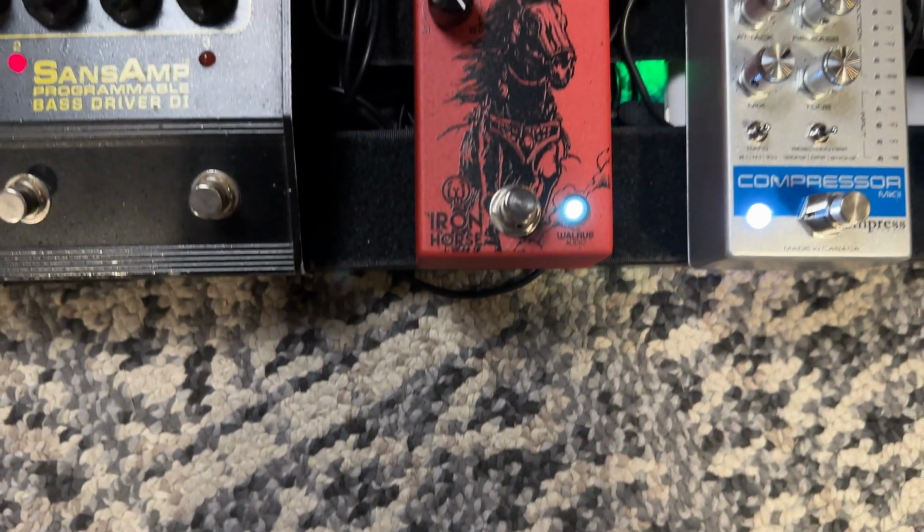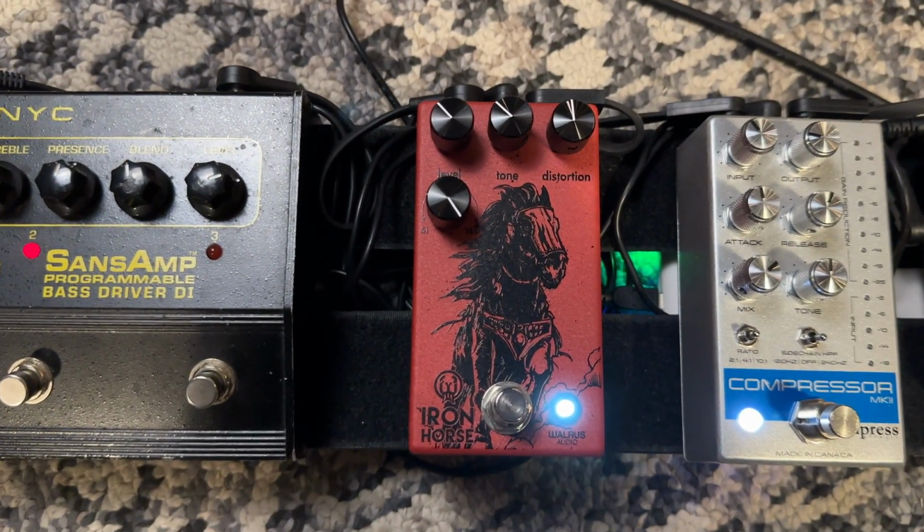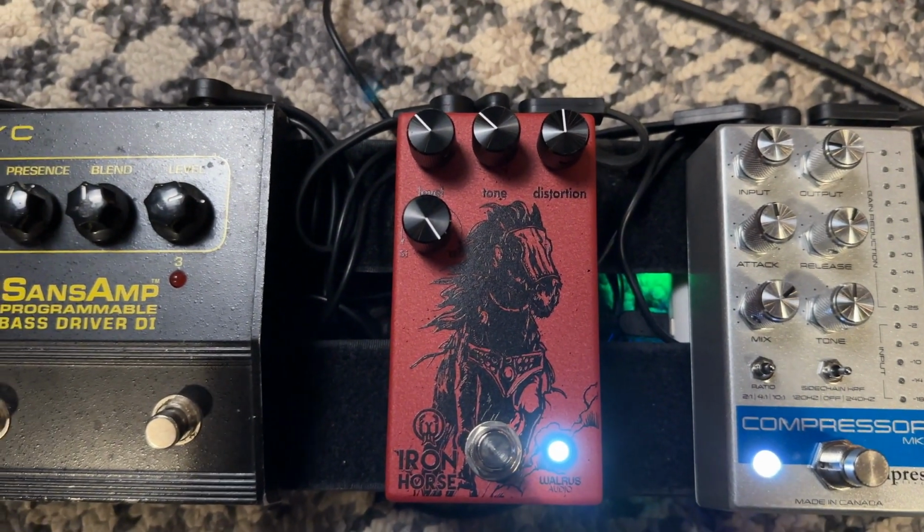If I'm on a bass recording session, I'm going to bring a couple different types of dirt pedals with me, just in case I need to poke out of the mix just a hair. Number 2, delay.